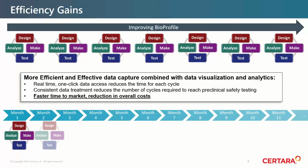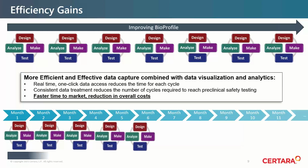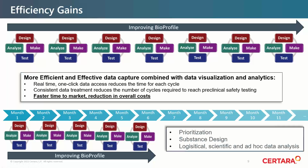And really where we want to get to is to say, look, each of these design, make, test, analyze cycles is shorter because it's much easier to assemble and get to all the data. There's no manual data manipulation. There's no moving data between applications unless you really want to go into something very advanced. So we want to shorten each cycle, but we also want to reduce the number of cycles by making them consistent. And so the goal here is to speed up the whole discovery process by making better use of that data.